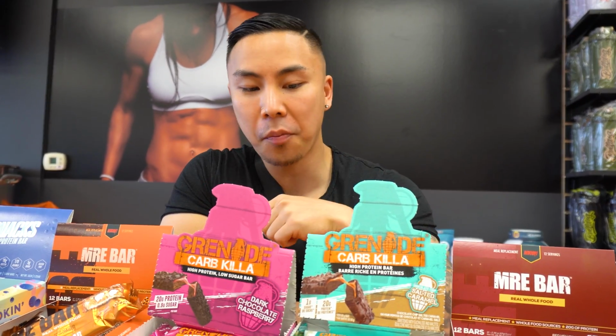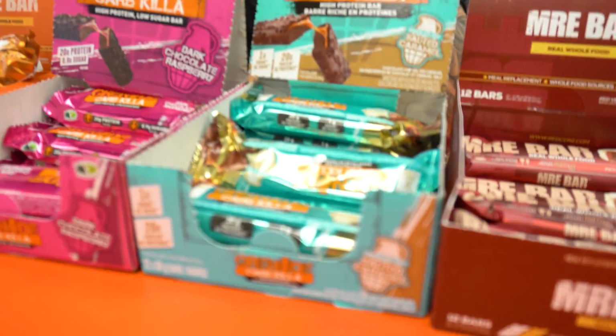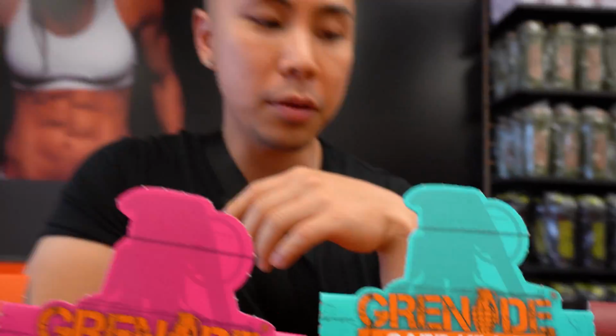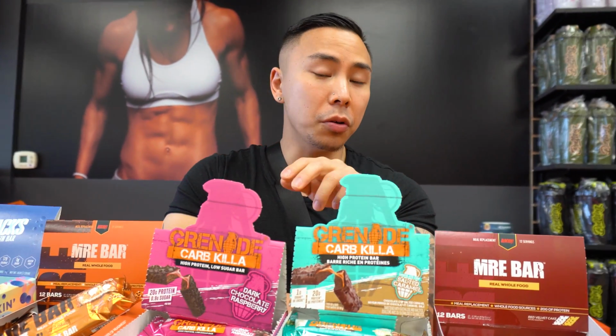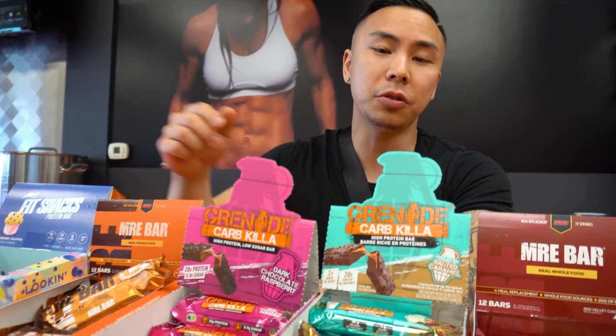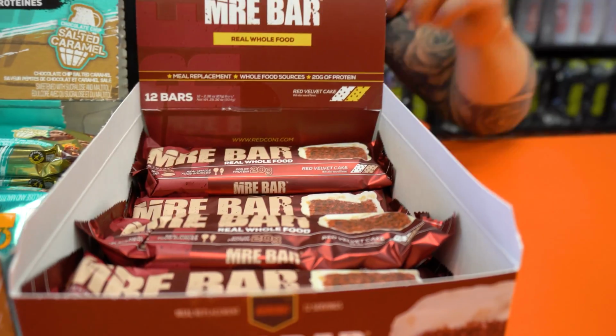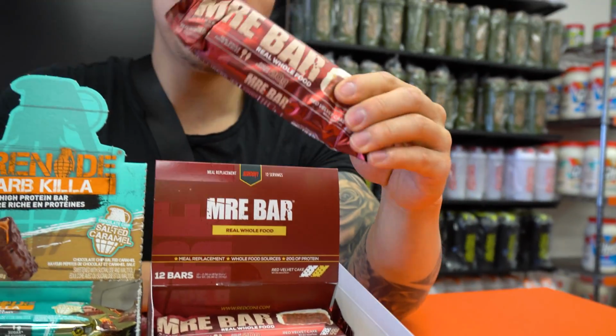Yo, this one hits. Yo, this is bomb. This is really good. This tastes like actually straight up chocolate bar. And the funny thing is, this has like 1 gram of sugar, the MRE bar has like 6 grams of sugar, and I wasn't a big fan of that. So it's weird. Okay, the last bar we're trying is the MRE bar again, the red velvet.